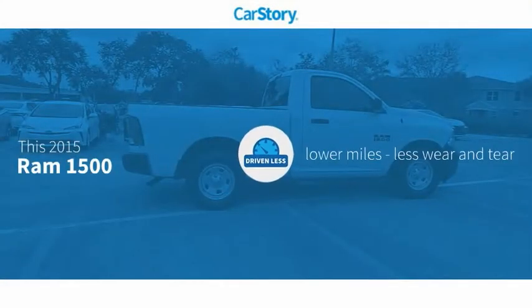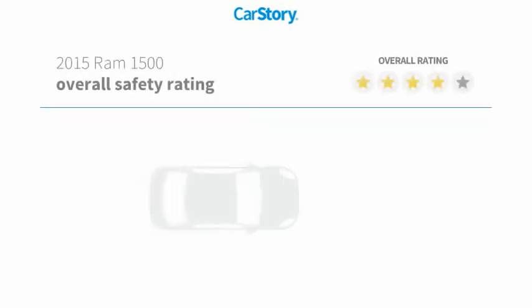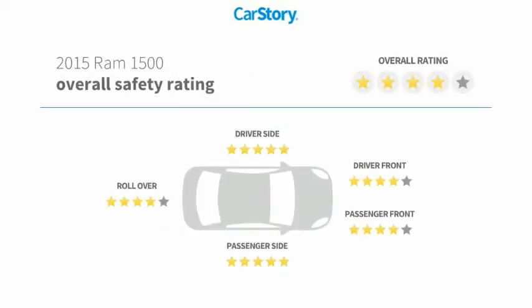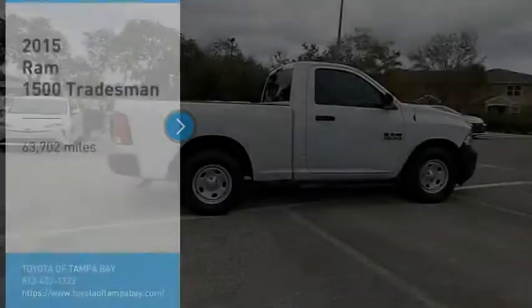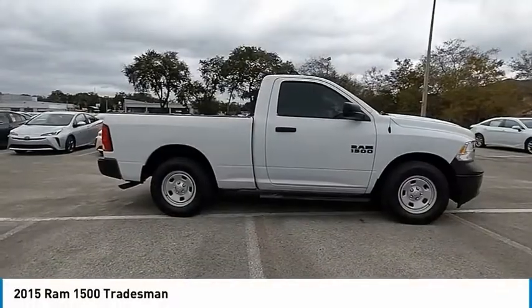Car Story research indicates this vehicle as having lower miles with less wear and tear. Features also include stability control, anti-lock brakes, traction control, tire pressure monitoring system. With these ratings, make a great choice today with 2015 1500.